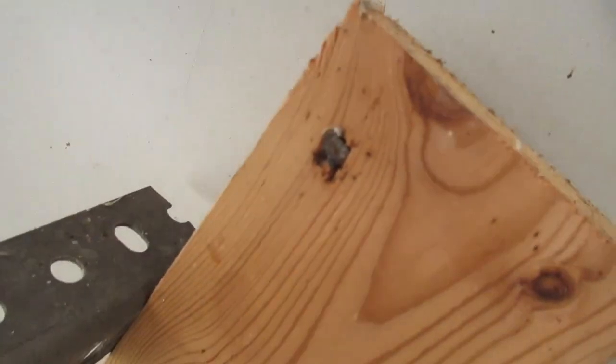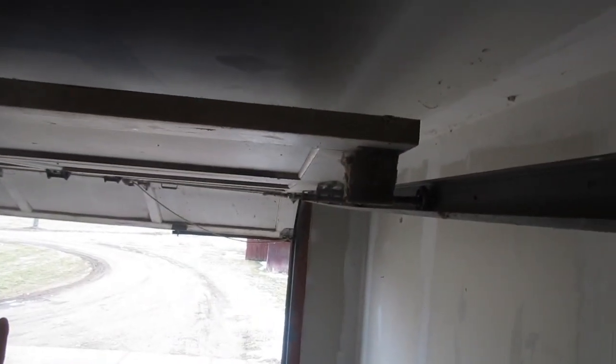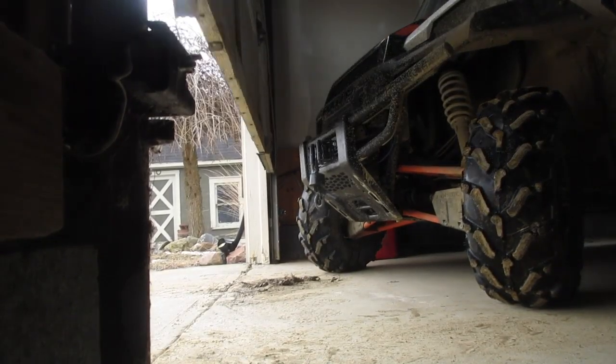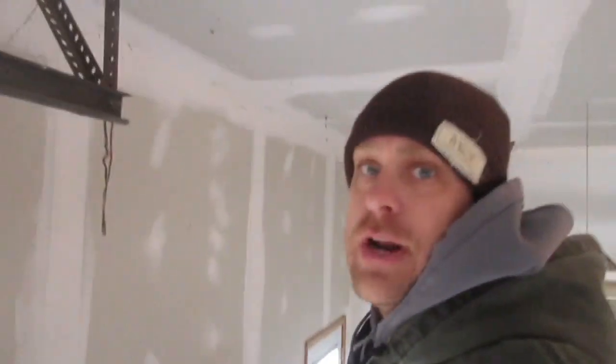So what we're gonna do is pound it back up with the hammer. As you can see, it was put up with nails. And then we're gonna run some screws in it to hopefully prevent this from falling down when the garage door is up. But first, I have to put the garage door down. Perfect parking job. Alright, so now that the garage door is down, there shouldn't be as much weight on this, so we can pound it back up.